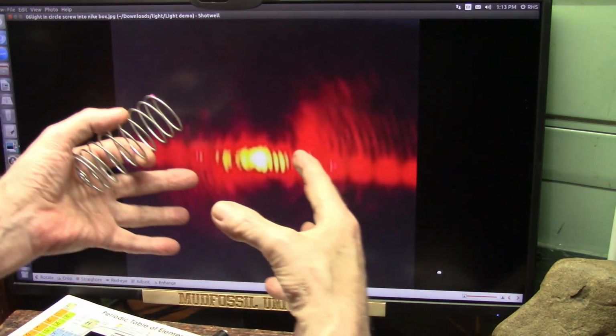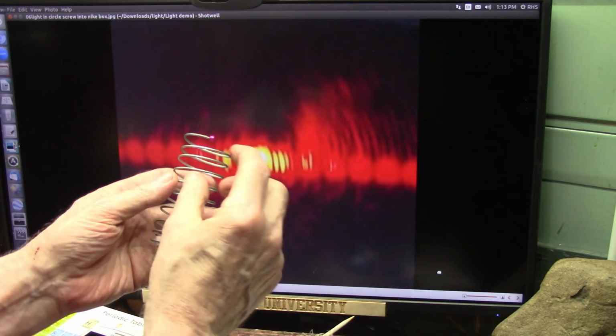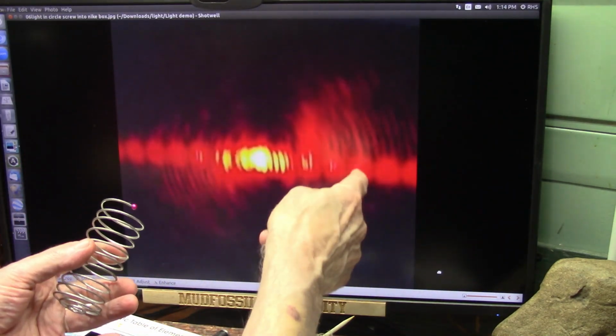At that point, they're converging and they're just in chaos. And when they come out the other side, they stay away from each other. These do not want to be against each other. They hate each other. All the white ones get split apart. That's what gives you these interference patterns.